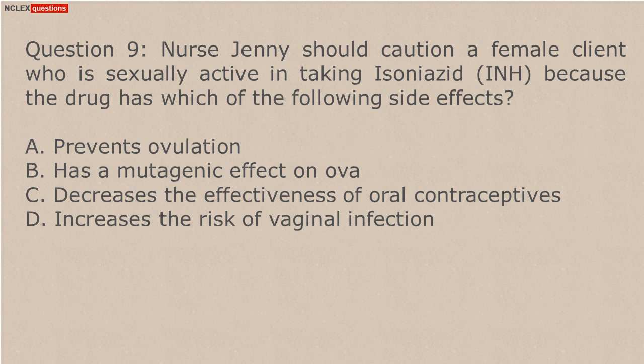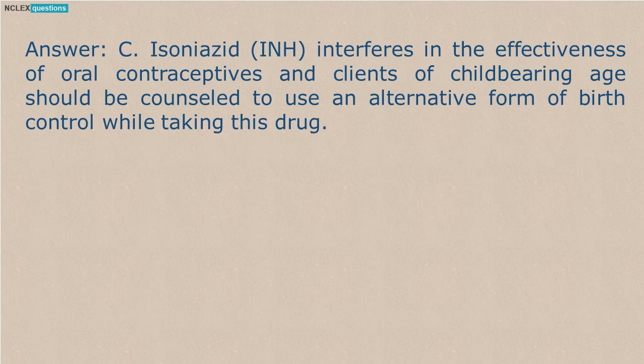Question 9. Nurse Jenny should caution a female client who is sexually active in taking isoniazid INH because the drug has which of the following side effects? A. Prevents ovulation. B. Has a mutagenic effect on ova. C. Decreases the effectiveness of oral contraceptives. D. Increases the risk of vaginal infection. Answer C. Isoniazid INH interferes in the effectiveness of oral contraceptives, and clients of childbearing age should be counseled to use an alternative form of birth control while taking this drug.